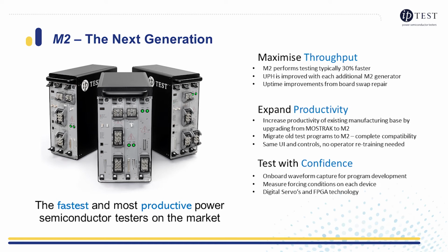MOSTRAC 2, or M2, has been designed to maximize throughput, increase productivity and protect users' existing hardware investment. All the measurement electronics have been housed in individual generator enclosures with a height of 470 mm and a depth of 500 mm, which is small enough to allow them to be attached directly to a handler table or mounted close to a prober card, ensuring that sensitive measurements can be taken as close as possible to the device under test.